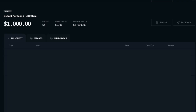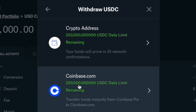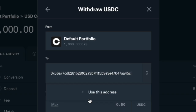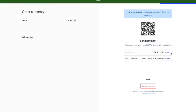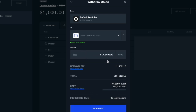Mine happens to be in Coinbase Pro here. I will click withdraw in Coinbase Pro, and I'm going to withdraw USD coin. Now I'm going to also select to a crypto address because that's where I am sending it. And the address, I will select paste, and I will click use this address. And it assures me that it's a valid USDC address, which is great. I'm going to go back now to this page, and I'm going to copy the amount, and I will go back to Coinbase Pro, and I will paste in the amount here.